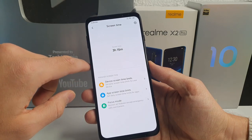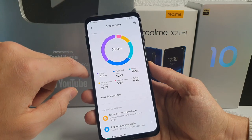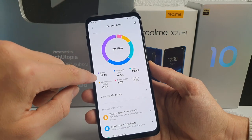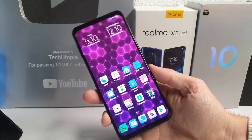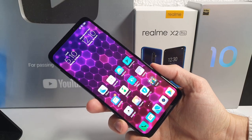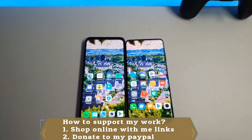Also, they have this new feature which is called screen time. Interesting, this is the screen time of my smartphone, 3 hours and 15 minutes. Beautiful. So many things I showed you with the Black Shark 3. I hope you're not annoyed by my full, really length reviews. Video comparison over the YouTube.